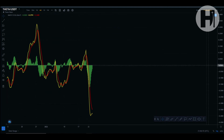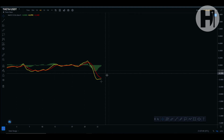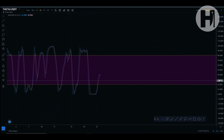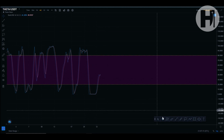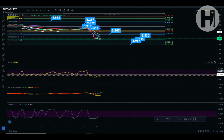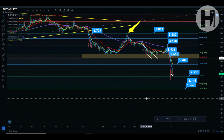Great entry points. On the MACD, you're potentially going to form a bullish cross here. So this can be your little indicator of a potential relief rally that's going to come after these shakeouts happen. There are relief rallies coming shortly after. But on the stochastic, we were oversold. We're moving out from the oversold, and this is potentially where you take profits if you're oversold on the stochastic, but you have to combine that with the MACD, with the RSI, and with the price action itself.